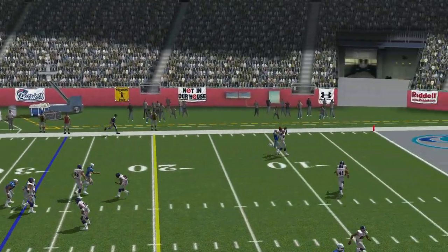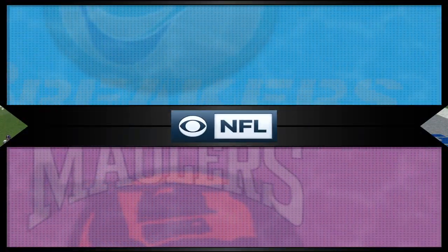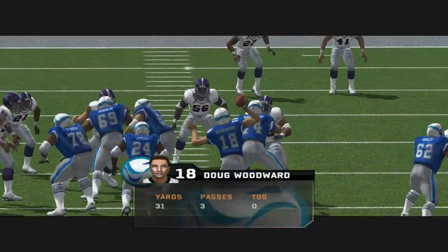With the throw. This one falls incomplete. Franz was his intended target on the play.